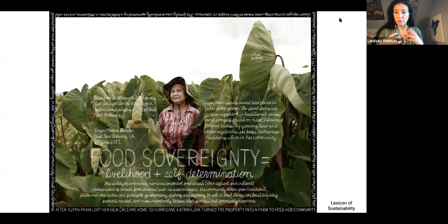So another kind of foundational aspect that we're coming into this mapping work with is sovereignty. We have the lexicon of sustainability slide here for food sovereignty, but really it comes down to: what do we need, and what practices are supporting the life sheds that we exist in, and how can we make those more abundant so that we have the power to decide, and the power to shape our community and our food system. So really, we're using mapping as a communication tool for sovereignty.